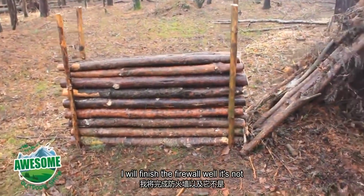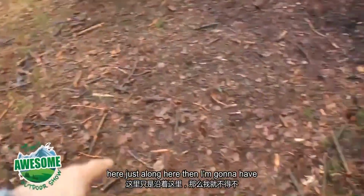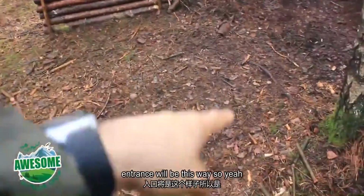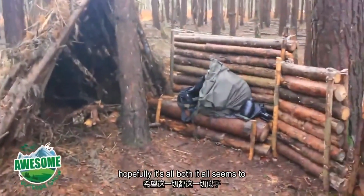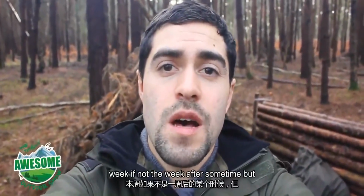the firewall, well, it's not really a firewall, that one, that's just a wall, and I will finish that one there. I'm going to make one the opposite side over here, just along here. Then I'm going to have a lean-to shelter hopefully in between those, so it'll all be enclosed and the entrance will be this way. So yeah, it all seems to be coming along nicely. I do hope to get back out here probably next week, if not the week after sometime, but we will see.